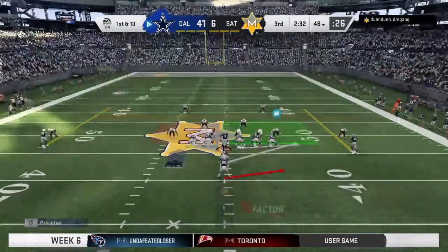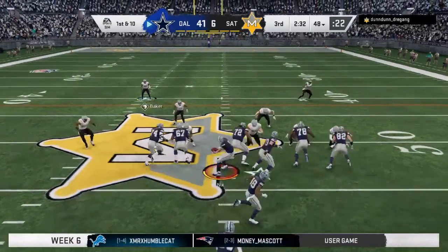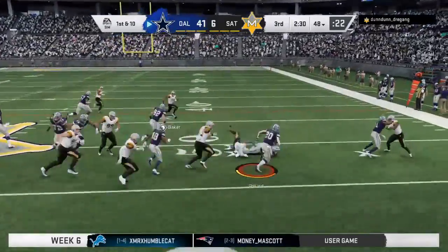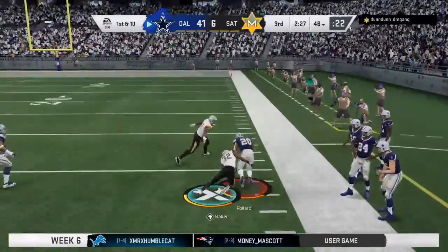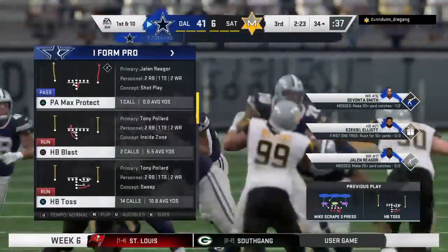About set for this next drive by the Cowboys offense. And they had 3 points last time, but they didn't want 3 points because they were well within range of scoring a touchdown. We'll see if they can do better now. I'm with you on that one. Let's just go ahead and be frank about the whole thing. The only one happy about the 3 points?